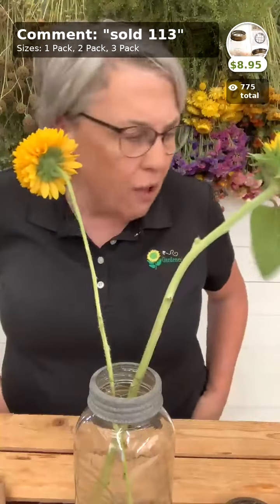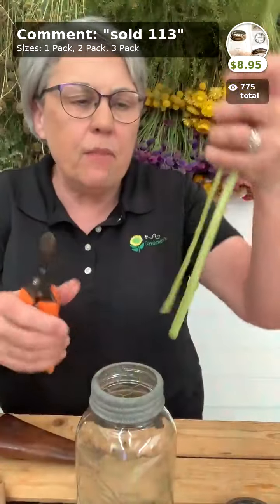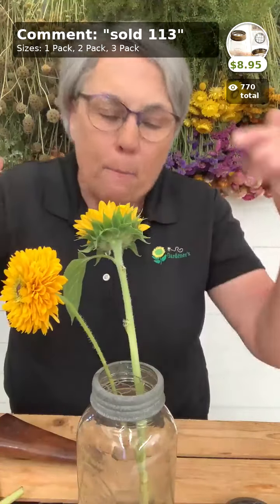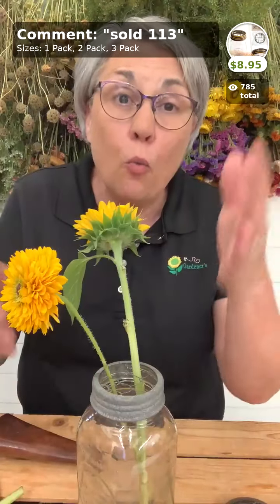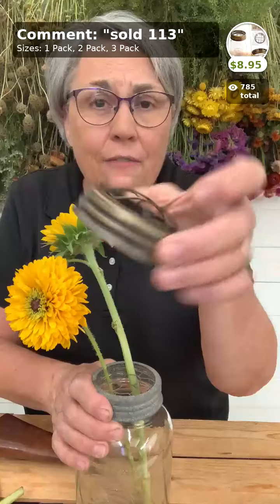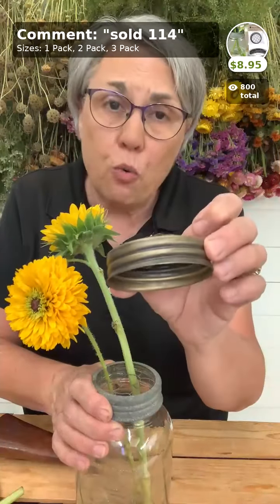I don't have my clippers on. Oh, here they are. I just want to tell you the tip that Suzanne shared with me a long time ago. We're all so afraid to cut flowers short, but usually when you cut them short, that's exactly what they need for you to build with. This works exactly the same way as the Easy Arranger. It keeps the flower where you place it. It makes fewer flowers go longer, or go further, I guess. And it's available in the bronze, which is $8.95 for one, $15.50 for a 2-pack, or 3-pack for $21.50.